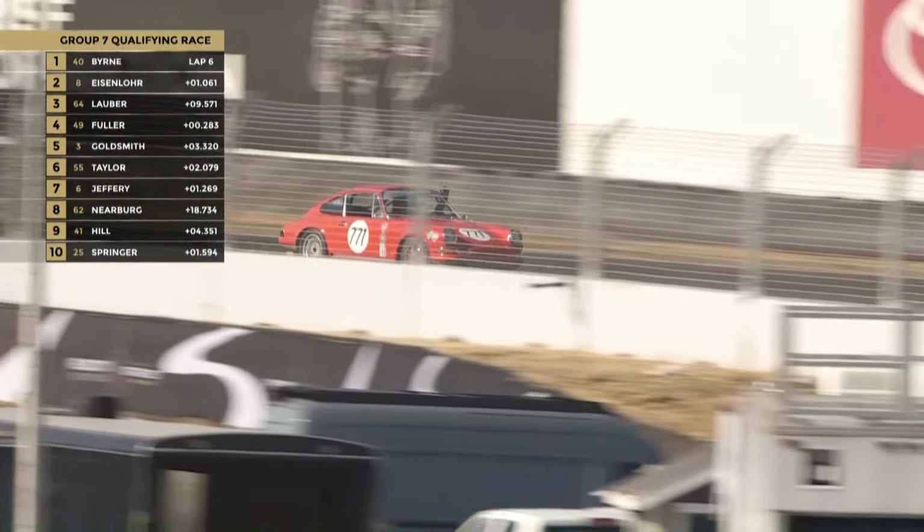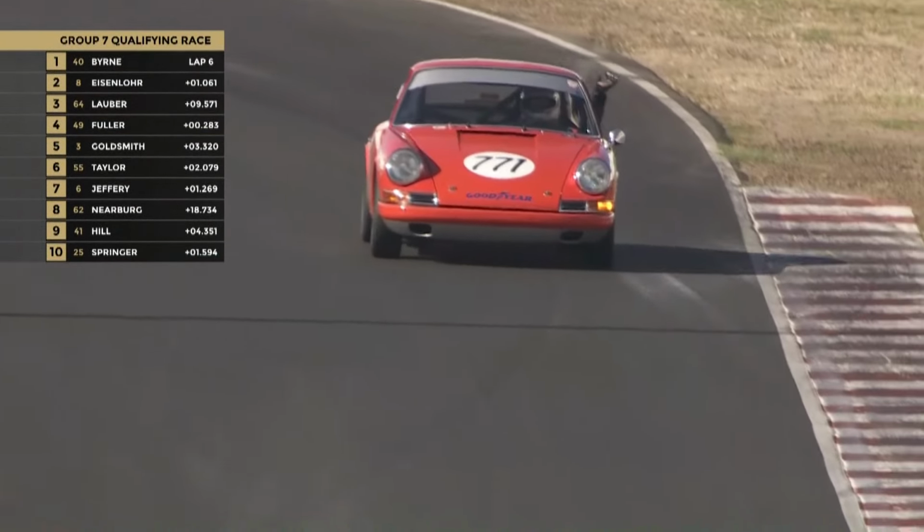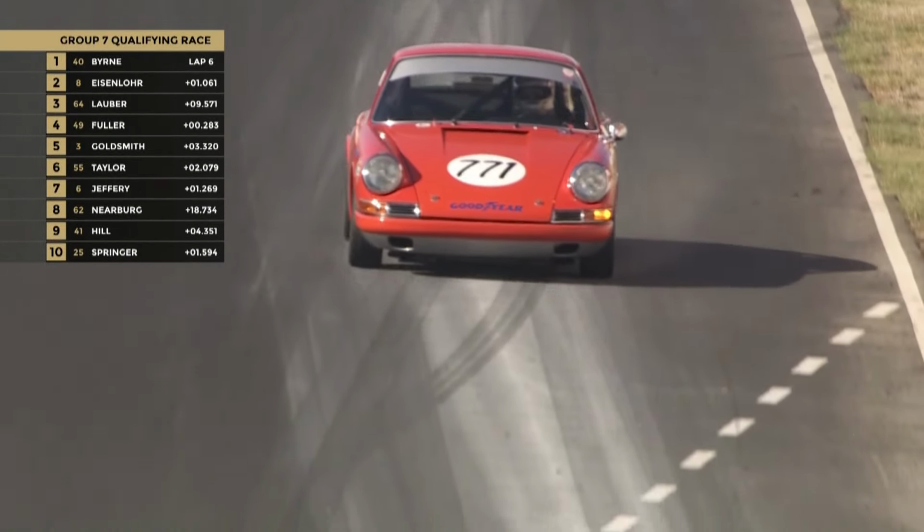I think this is a fairly new car for him. I think he's had this car for about a year and a half or so, and he's done very, very well. He's done a good job, coming through the turns, hitting his marks. Looks like he's coming into the pits now.